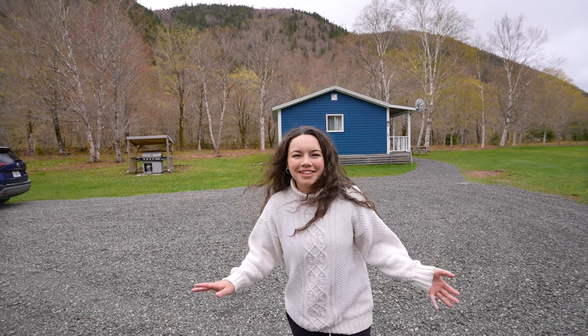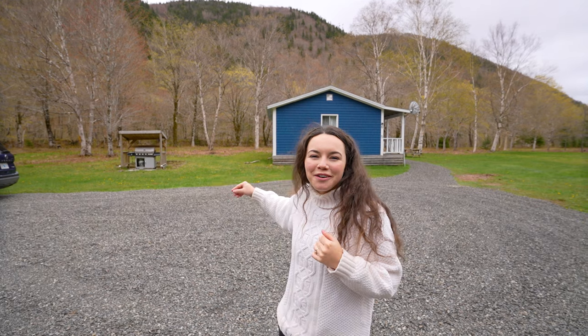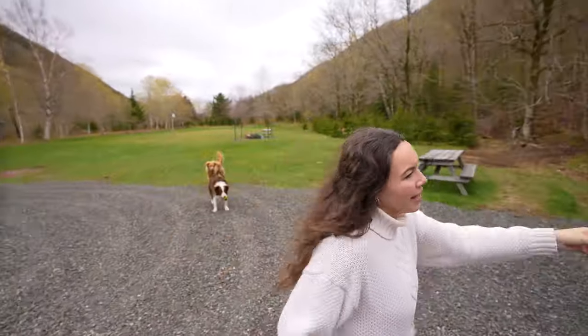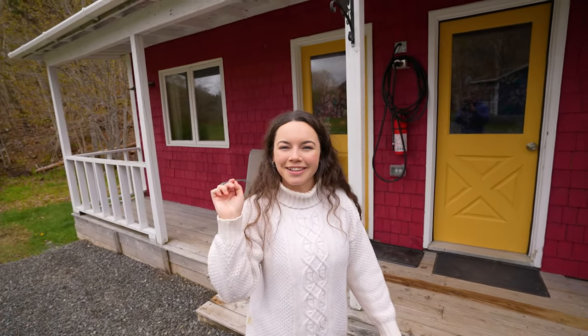Before we check out, we wanted to show you a little bit more of the property, especially right now since it's not raining today. So there is a barbecue over there for guests to use. There's a blue cottage there, a communal fire pit over there, and a picnic table, and a red cottage over here. Nobody's staying in them right now, so the owner said that we can take a little peek and show you guys what they look like inside.